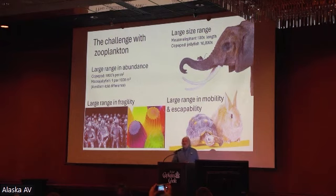And there's a huge range in abundance. Copepods we measure in thousands per cubic meter. Kingston Harbor, Jamaica has 250,000 copepods per cubic meter. And large jellyfish may be 1 per 1,000 cubic meters. That's a million-fold difference in abundance, which means it's really hard to describe the full range of a community.